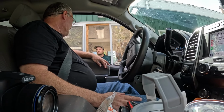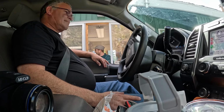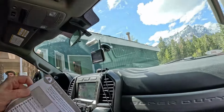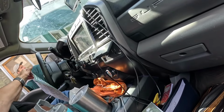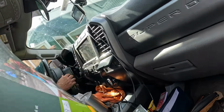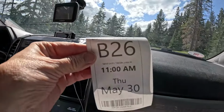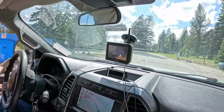Explain all the rules to you? Yes. Okay. Will we follow them? Yes. Okay. Did he give you a map already? Yes. Okay. Right, you're in B26, which is just up here to your left. Follow it around. Okay, we are in. There's the dump stations for the way out. They look good. Yeah, they do.